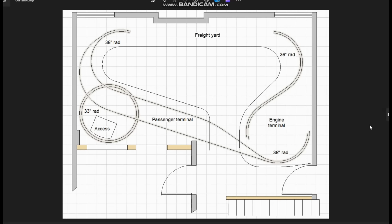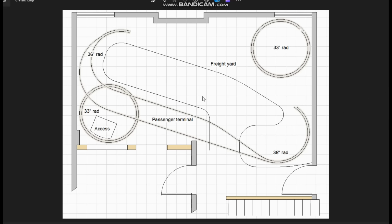Here is another version where we tried using the diagonal of the room to improve the length of the passenger terminal, and one of the helixes can be under and behind it in this corner like this. Here's another variation of that, where instead of having the blob by the door, we put it in the opposite corner with a diagonal aisle through the center.